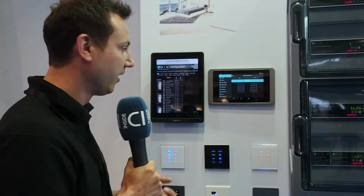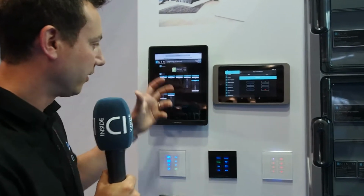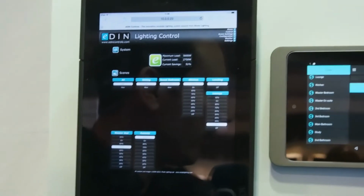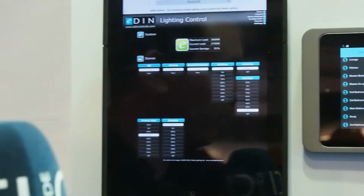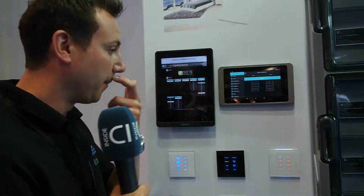The user interface that the customer's going to see is whatever you create, a list of areas and a list of scenes that are available to them. And each user can have their own user account with areas that are allocated to them. So for instance, you may only give the kids certain access to certain areas, whereas the homeowner may have access to all areas. And you wouldn't give any of them access to the programming. That's purely for the installer.